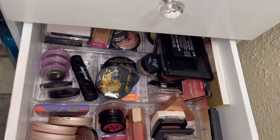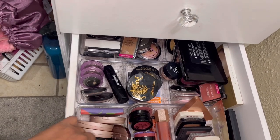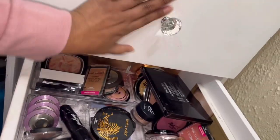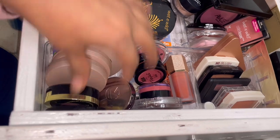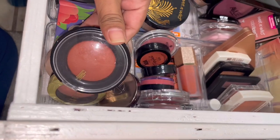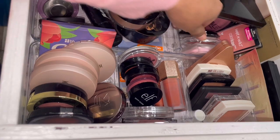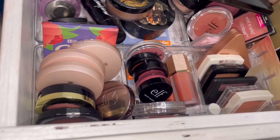On the next one right here, I have all of my blushes and my highlighters. Yes, I did put all of my blushes and my highlighters together because I was trying to make space for my lipsticks. So right here I have She Glam, I have Milani. This one is from Black Radiance. I thought it was Essence because I got it confused with, where is it? I don't know, but it's somewhere here.